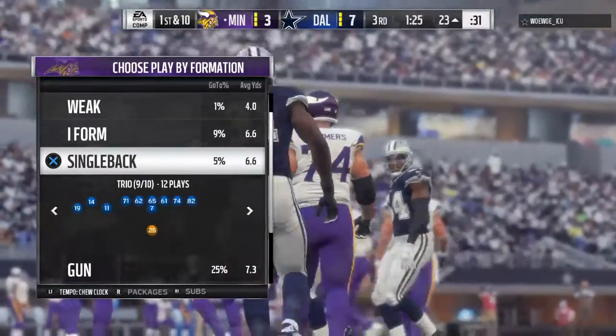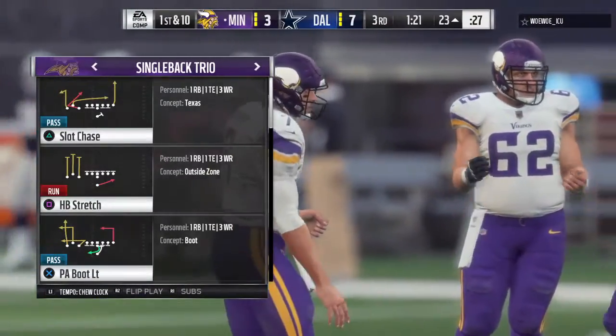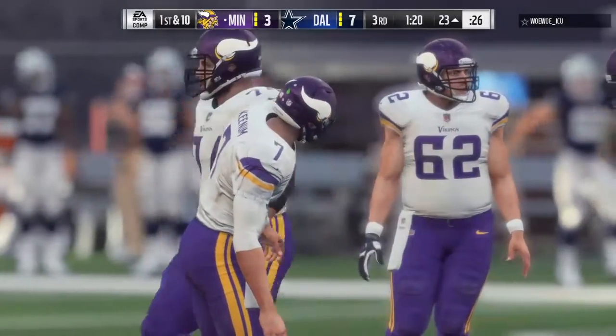We all love to have a home run hitter in the backfield. Guy can take it the distance. But in short yardage, trying to pick up first downs, that big guy, always a nice luxury to have, isn't he?